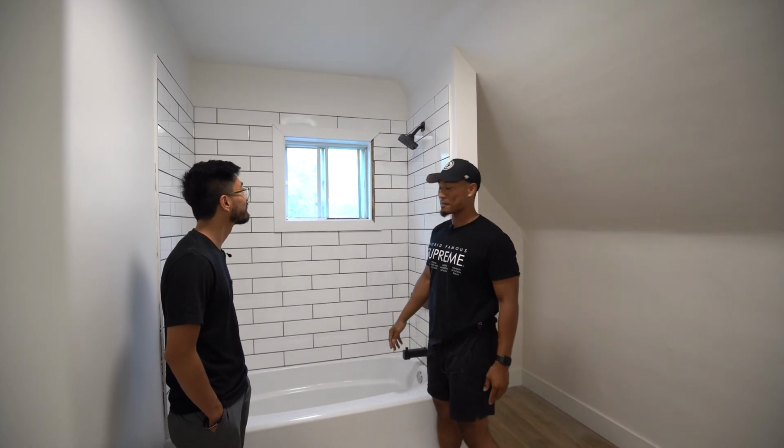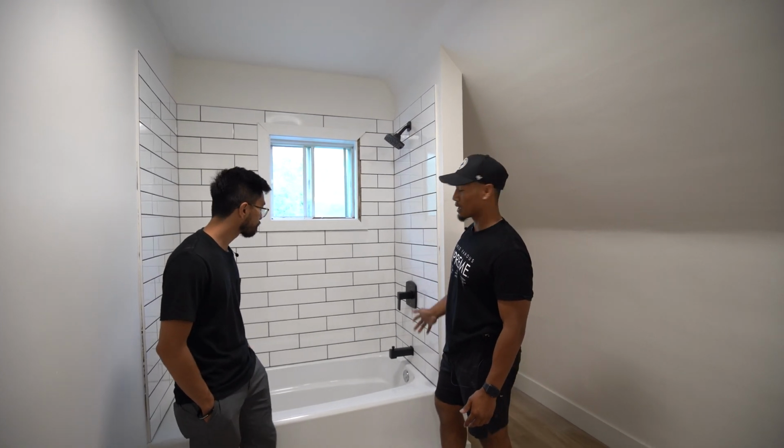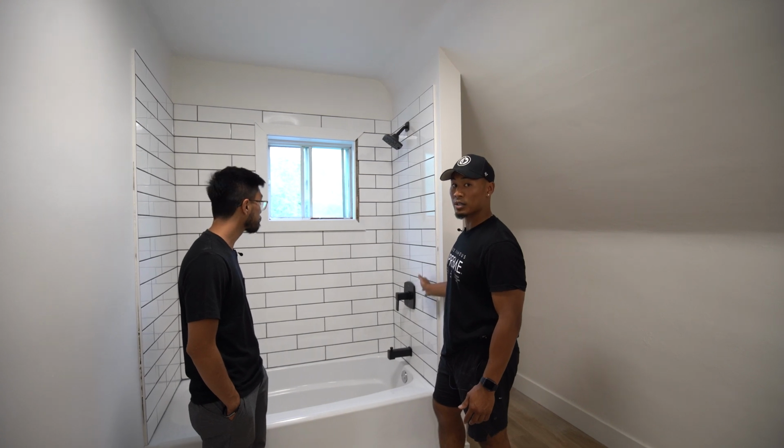We're close to finishing this up. And I usually go in all my properties too. I'll put the black accents for the trim kit for the shower.